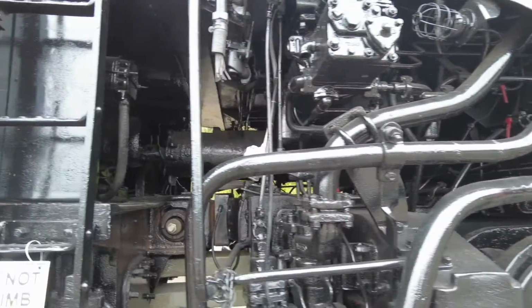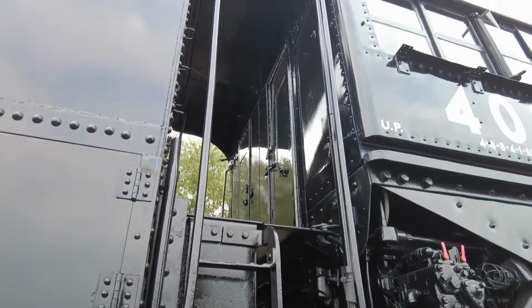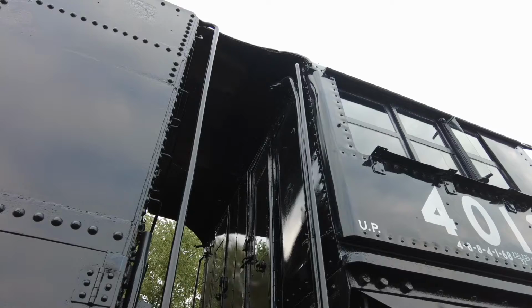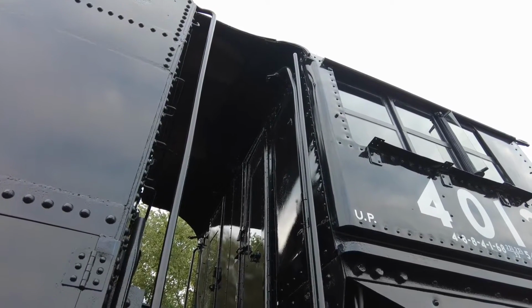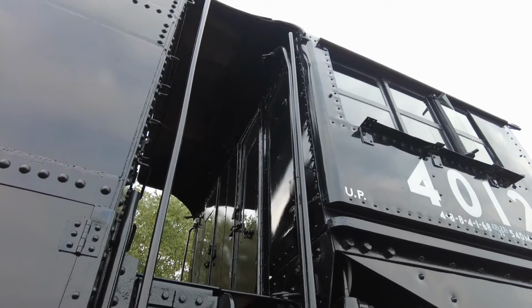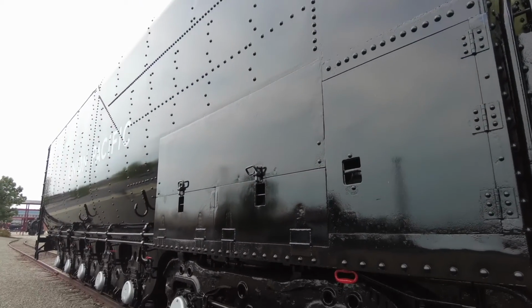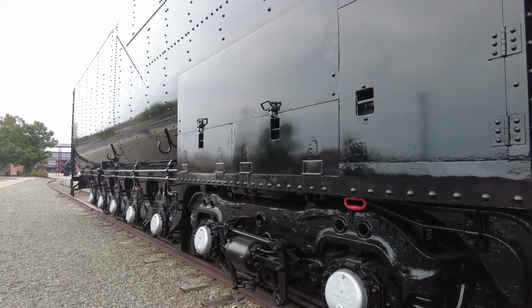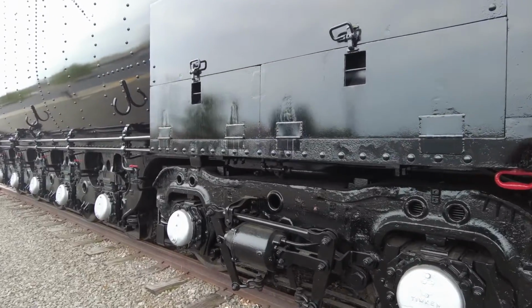And if you're a rail fan, you know that its brother, 4014, was restored to working condition in 2019. And that has been touring the country. It was touring in 2019. It obviously got put on hold in 2020. And it's back to running now. They really only run it out in the western states, west of the Mississippi. I know they had brought it as far east as Chicago.